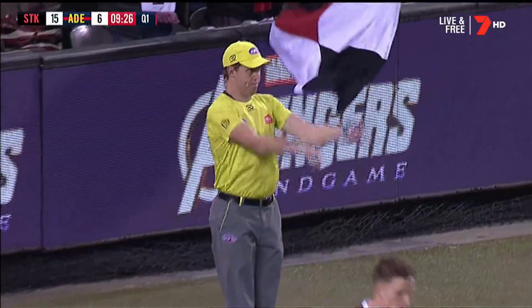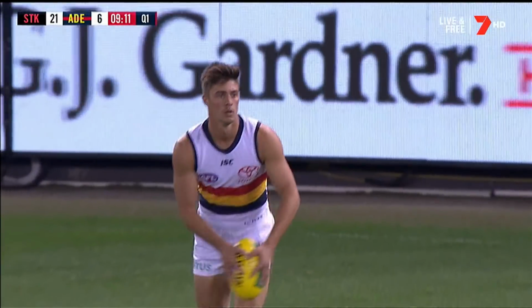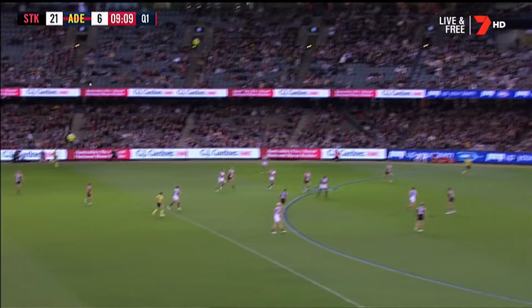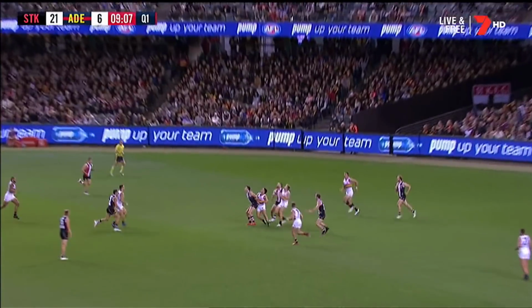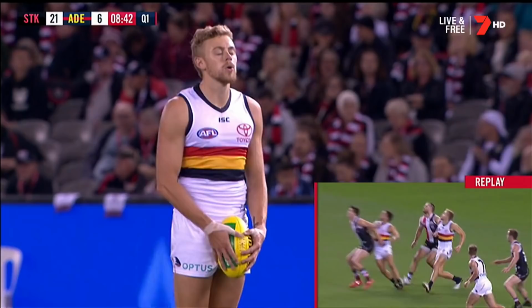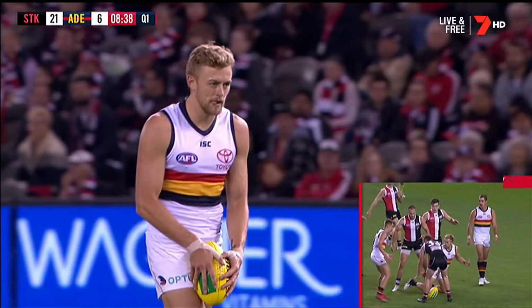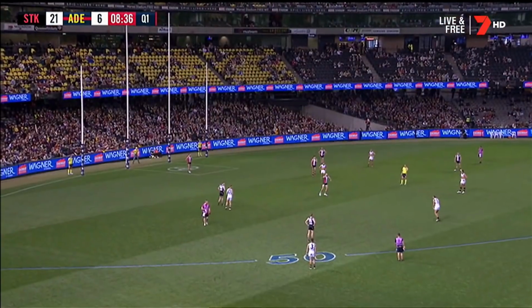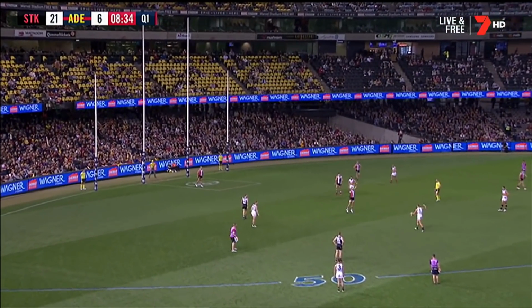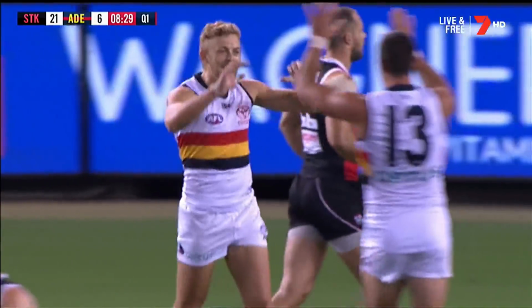How good is this mature age recruit? Off centre wing. Looks up. It's pretty static, so he's going to go long and strong up towards the full forward zone. Big pack flies, and that is an absolute beauty. Beautiful mark. Look at that pack mark. Under pressure from Brown, but he's two hands on it, and from 30 metres out, pretty much directly in front, needs to kick the goal, and does. So the Crows fight back.